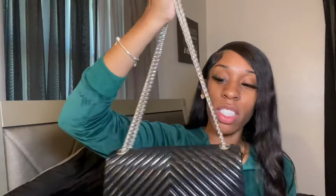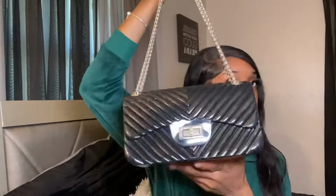So now we are going to start off with the clothes. The first thing we are going to start out with is this purse. This purse is from Forever 21. It's not from Shein. This is a chevron print chain bag. You can find these anywhere. They literally have these anywhere. They're on AliExpress for really cheap. I got a purple one like this, but a little bit smaller. It was from City Trends, and it was only $8.